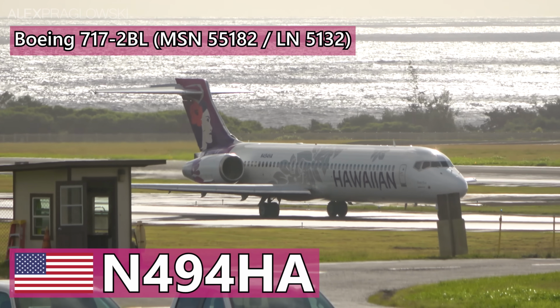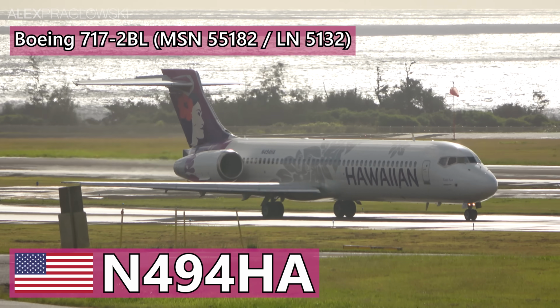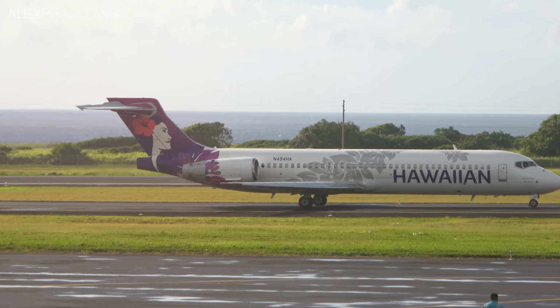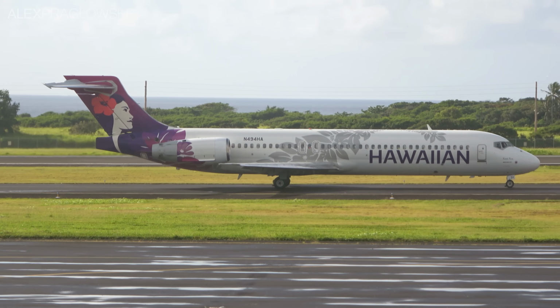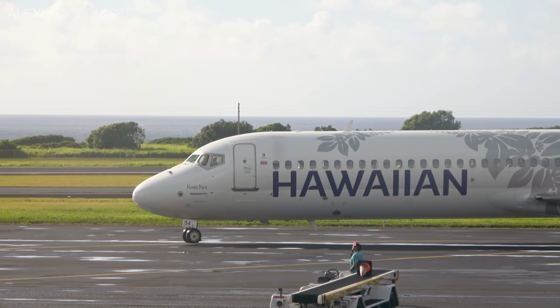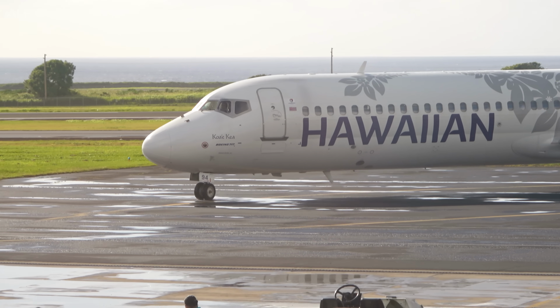November 494 Hotel Alpha was another Boeing 717-200, slightly newer at just under 19 years old, but with quite a bit of history. This one started out with Midwest Airlines in 2004, then flew with Mexicana Click for just a few months in 2010 until they and their parent company ceased operations. It then flew with Volotea Airlines of Spain from 2013 until 2016, and has been with Hawaiian since 2017.